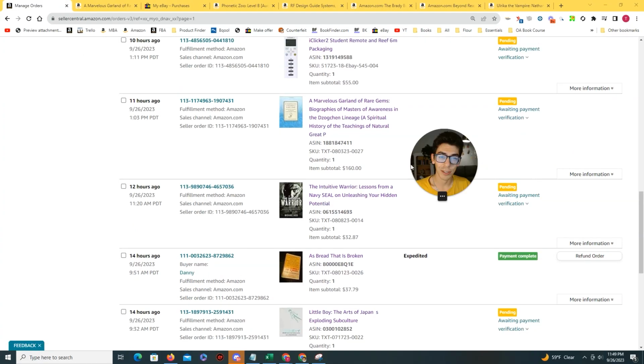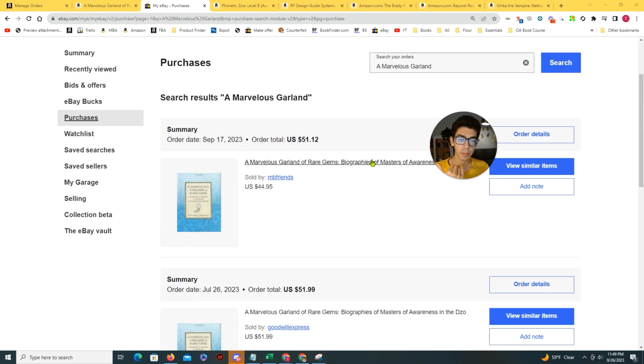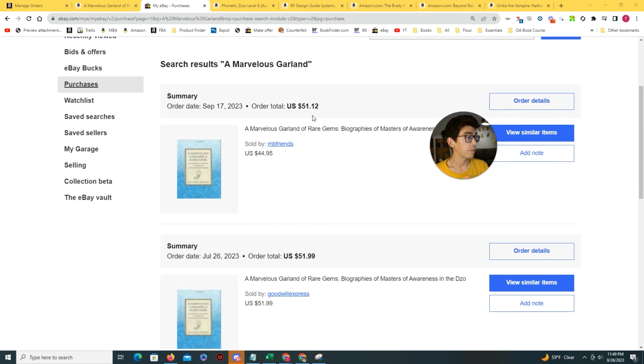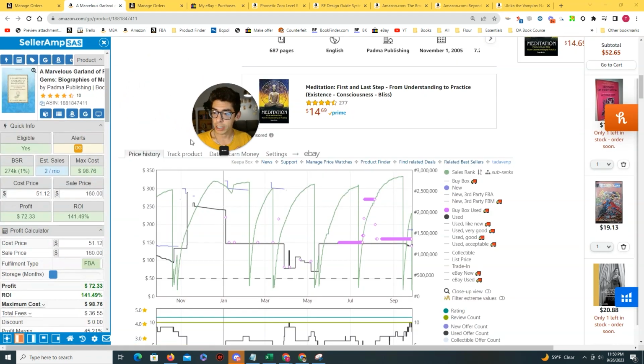All right, the next book that sold is A Marvelous Garland of Rare Gems for $160. I've sold this before. This is a replan for me. You can see on eBay, I bought it for $51.99 and $51.12, and you can see it's actually sold twice. Once 2 weeks ago, once 11 hours ago for $160. So great ROI on both of those. You can see it sold for a profit of $72, 140% ROI.